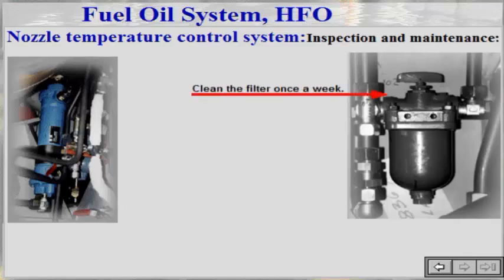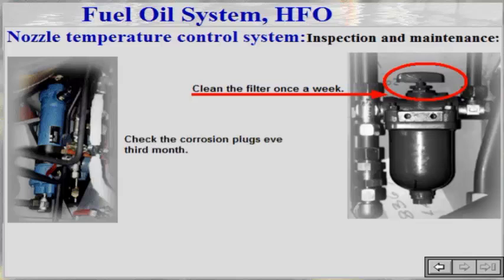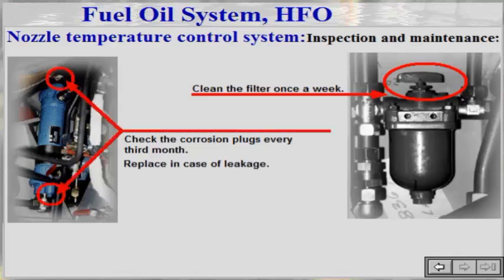Clean the filter once a week by turning the handle on the filter housing. The heat exchanger uses high temperature jacket water for cooling. It is fitted with corrosion plugs which must be checked and be replaced in case of leakage.